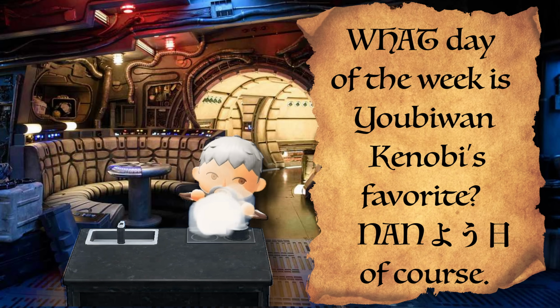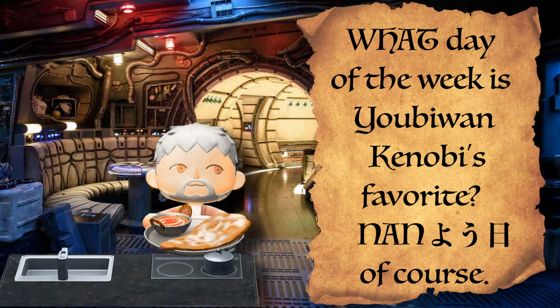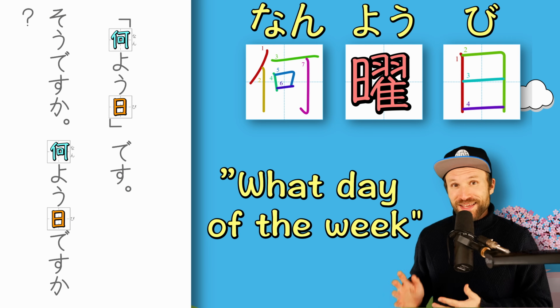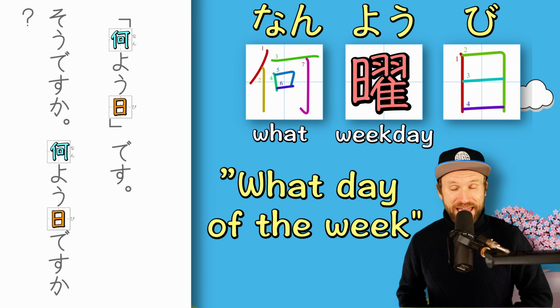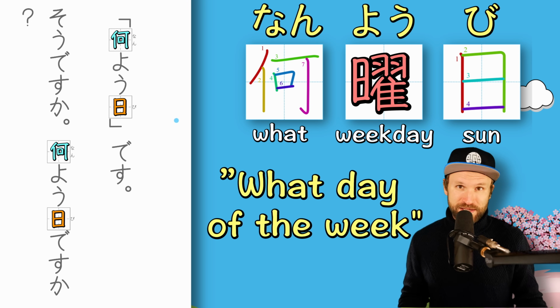What day of the week is Obi-Wan Kenobi's favorite? 何曜日, of course. So, 何曜日 uses the kanji what, one we haven't learned yet, and sun, and means what day of the week.